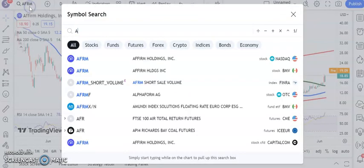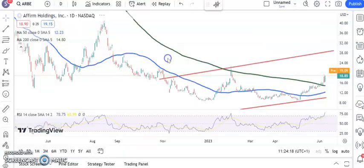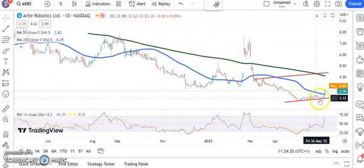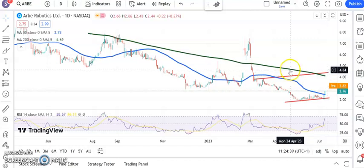Stock which is new here is coming up now. That is Arbe Robotics, which sounds very 21st century. Here we've got a rising trend channel off the lows, multi-tested that floor, and now we've broken the 50-day moving average at $2.50, looking for as high as $4.40 by the end of next month. That would take out the 200-day moving average around the $4.10 level.